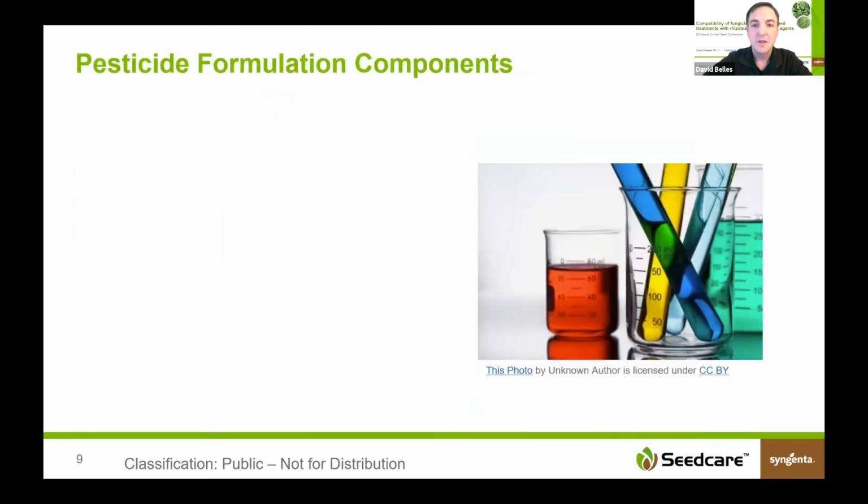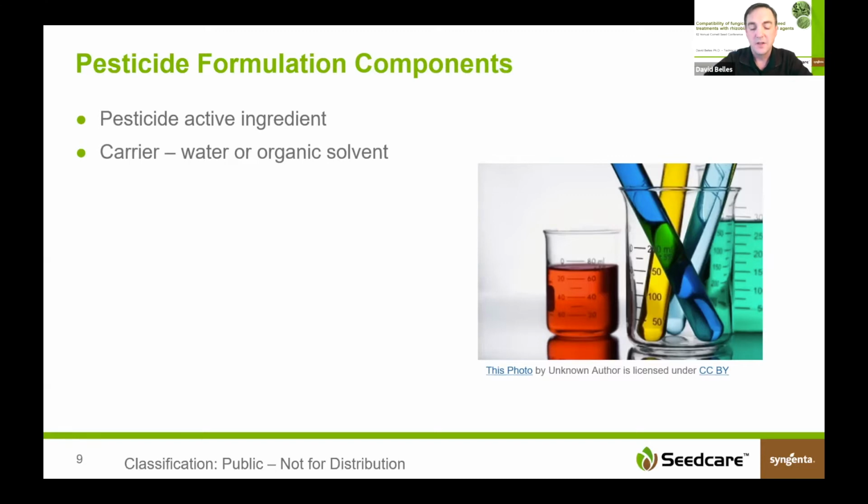When we're talking about the pesticide formulation, there is the pesticide active ingredient. That is the main component that we're talking about. That's the thing that's going to be controlling the pest. There's carriers, water or organic solvents that are also in those formulations. These are all the inert or other ingredients. And when we're talking about compatibility with something like a Rhizobium or bacteria, we really need to consider all of these inert ingredients as well as the active ingredient.